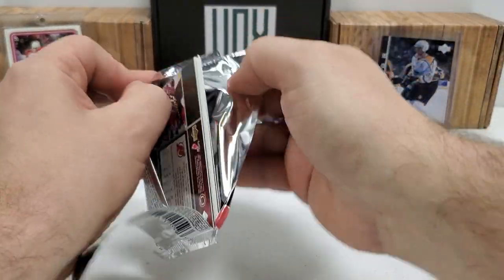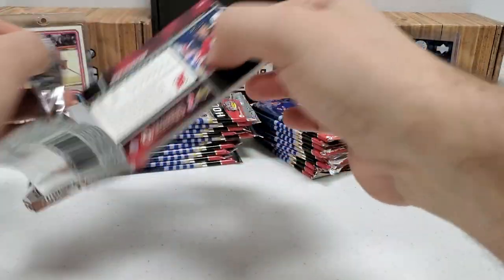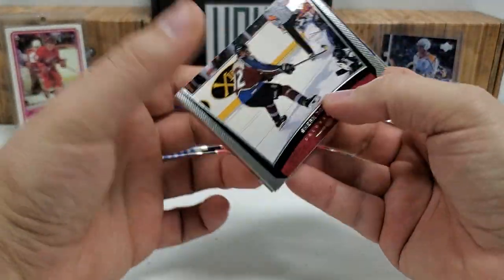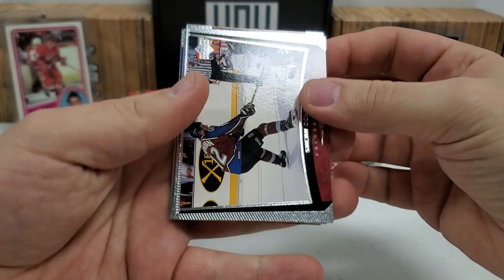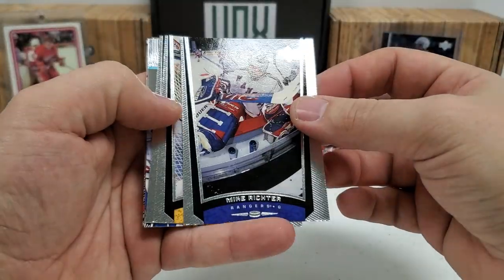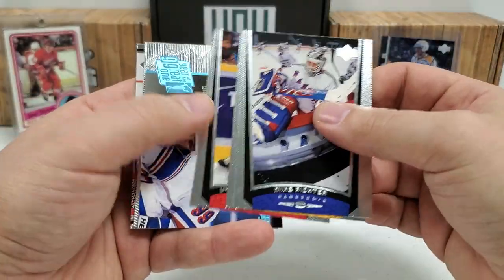Is that Marty Brodeur perhaps on the back here? Oh, gosh. There we go. Nope, of course it's not. I just saw the Devils uniform and got all excited. It is absolutely not. It's not even a goaltender, so my fault there for getting anybody's hopes up. Mike Richter, Byron Dafoe, Vyacheslav Kozlov.